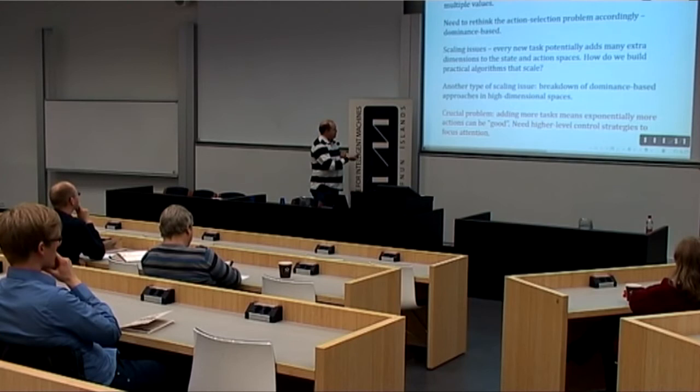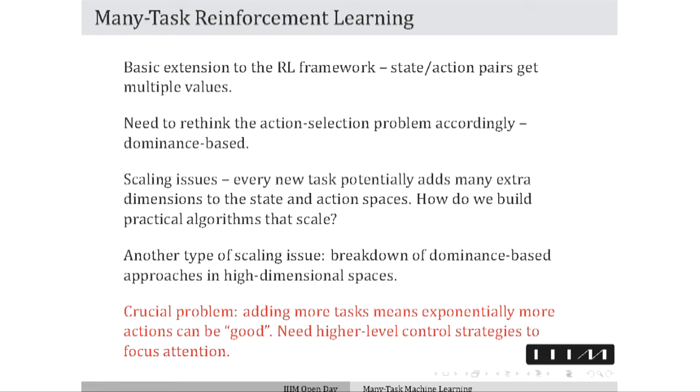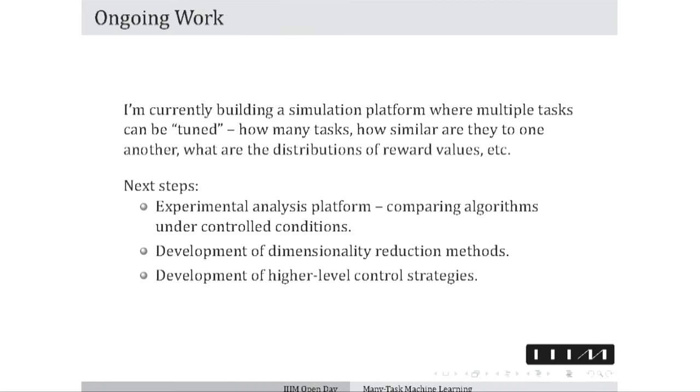So this is the crucial problem at the bottom. We get too many actions that can be good. We don't know how to choose one. So this project is really about controlling that growth and also providing some higher level control strategies to let you break these ties that pop up. This project has really just started, I think officially May the 1st.